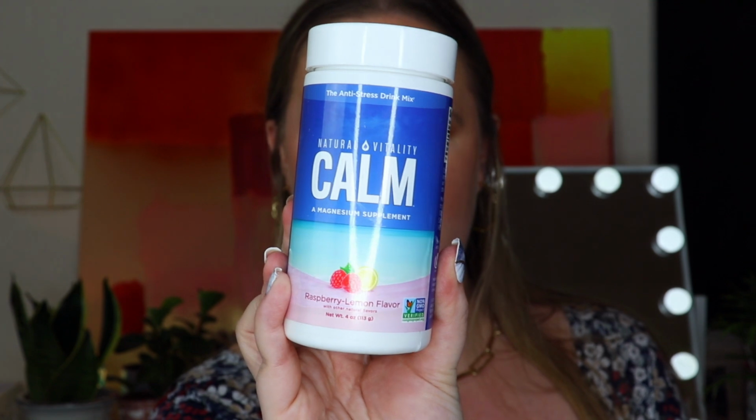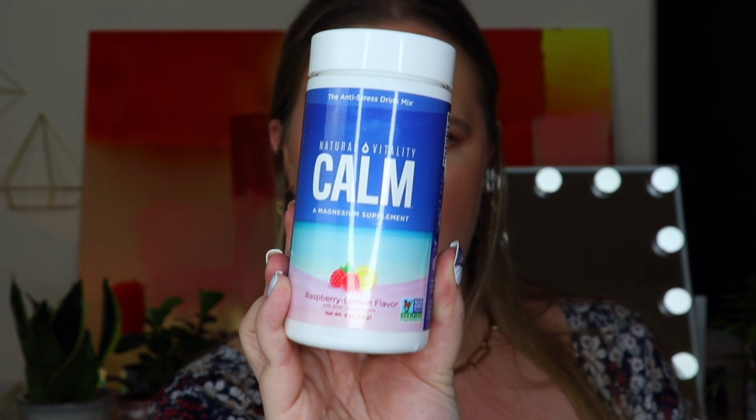Nice. And the next extra, this is something I've tried before. This is Natural Vitality Calm, a magnesium supplement in raspberry lemon flavor. I try and remember to take magnesium about an hour before bed. I have a full size of a different brand and some packets of this. I'm trying to finish up the other container, but next up I'll use this. This is definitely full size. It has 4 ounces, and the magnesium in this really helps you relax and feel less stress and potentially more calm, leading you to a better sleep.